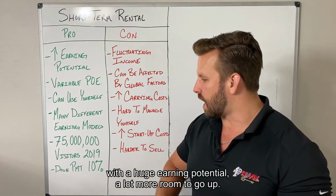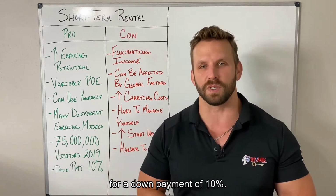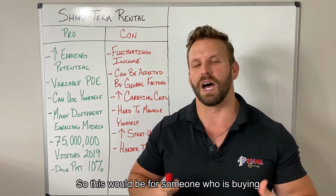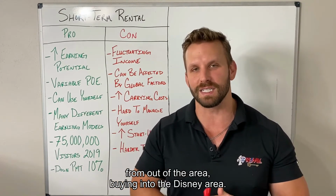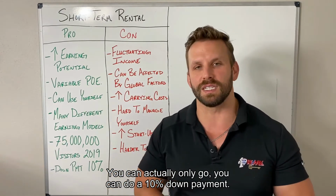And then you also have a nice potential for a down payment of 10%. This would be for someone who is buying from out of the area, buying into the Disney area. Now you can actually do a 10% down payment.